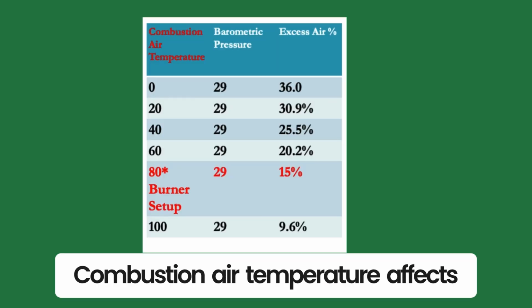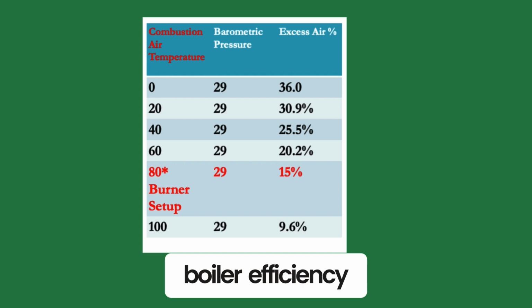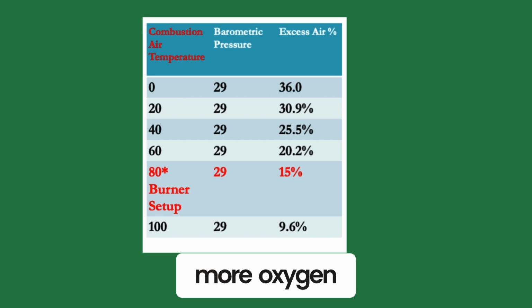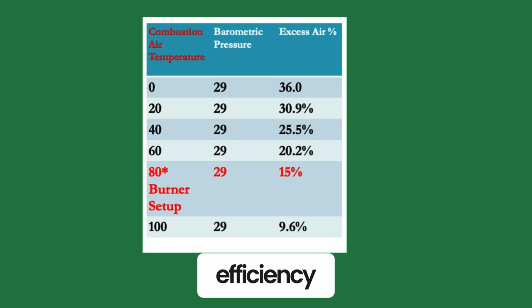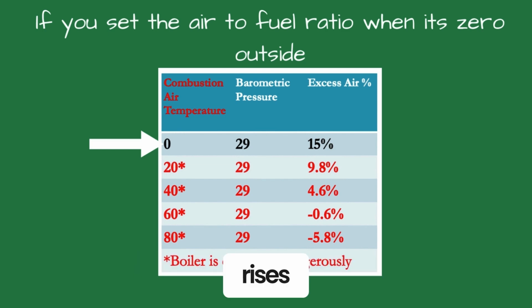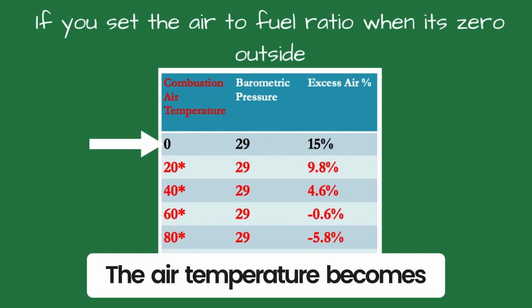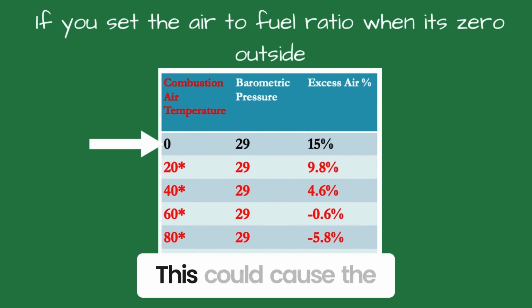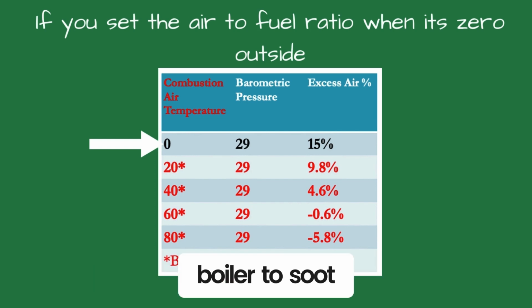Combustion air temperature affects boiler efficiency. As the weather gets cooler outside, the air becomes denser, which means it has more oxygen. This lowers the boiler's efficiency. The dangerous part is when the air temperature rises. The air becomes less dense, meaning there's less oxygen in it. This could cause the boiler to soot.